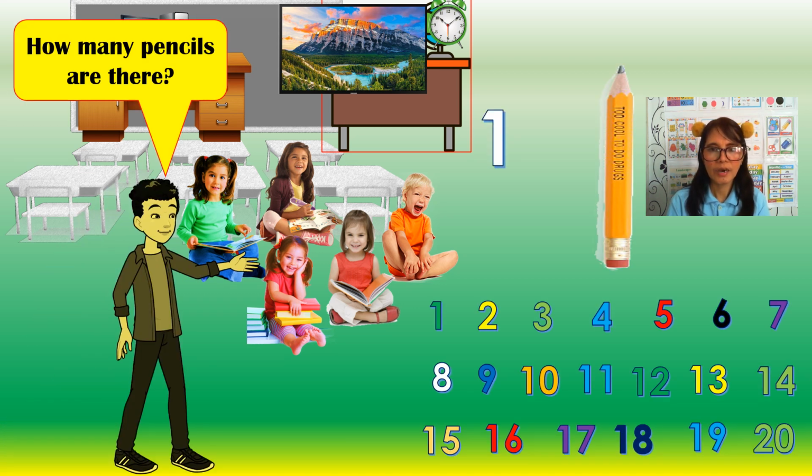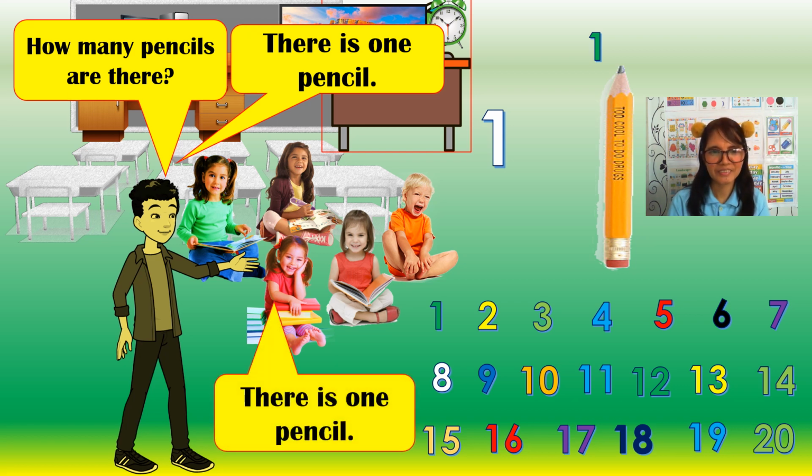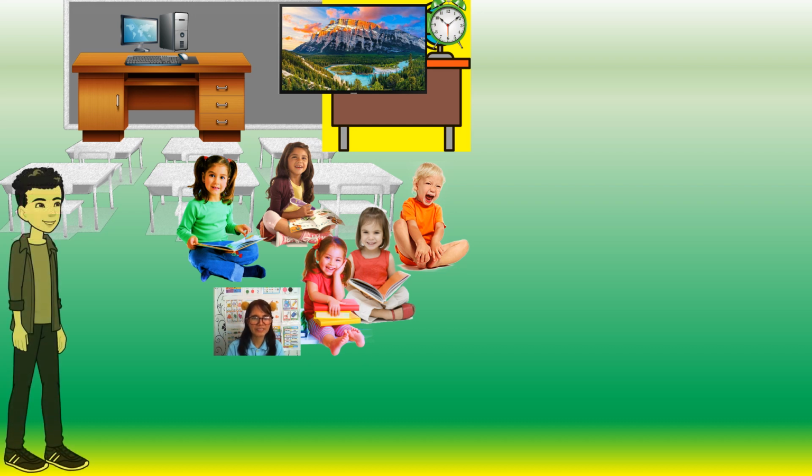Okay, how many pencils are there? There is one pencil. There is one pencil. Now it's your turn. How many pencils are there? There is one pencil. Okay, very good.